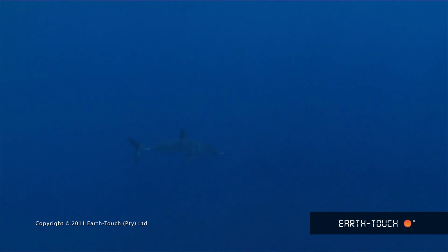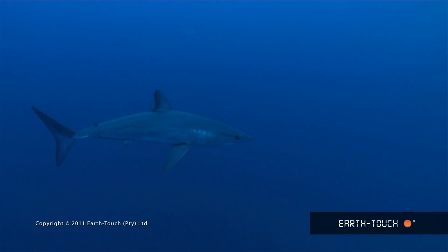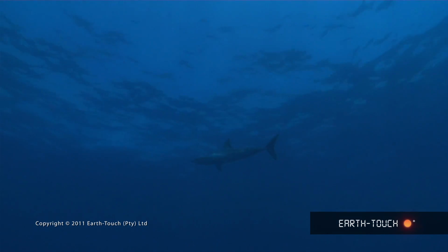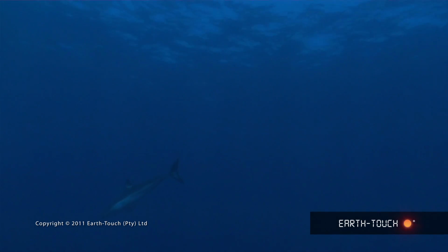This is the mako shark, a shark that gets up to about 3.5 meters long, the fastest swimming fish in the sea. An animal that mainly feeds on fast swimming fish like bonito, yellowfin tuna, sailfish, swordfish. So you can just appreciate the speeds that these animals get up to. Sometimes 75 kilometers an hour, which is quite remarkable.